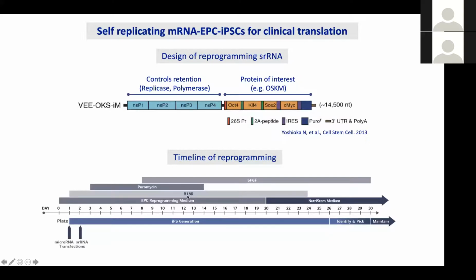The other thing that's in this medium that's slightly different from the other one is that we use B18R. B18R is a protein that's used to dull down and dampen the interferon response so that cells don't reject the RNA that's in them, by thinking it's viral RNA, they need to attack it and destroy it. You're just dampening down the interferon response, so this self-replicating RNA can be maintained in these cells.